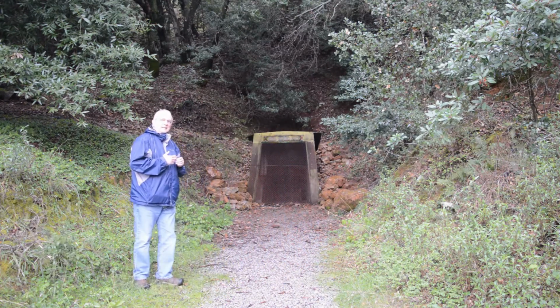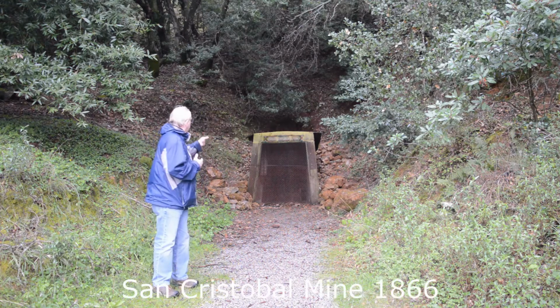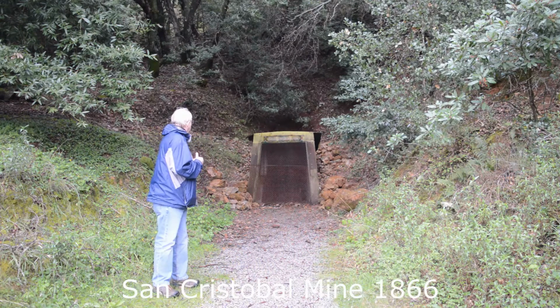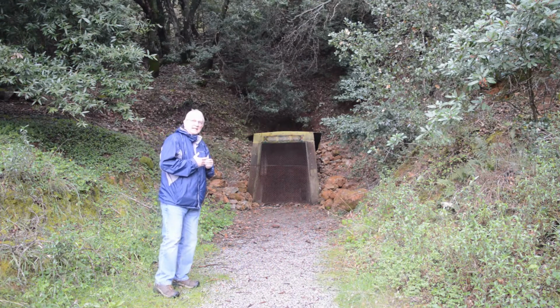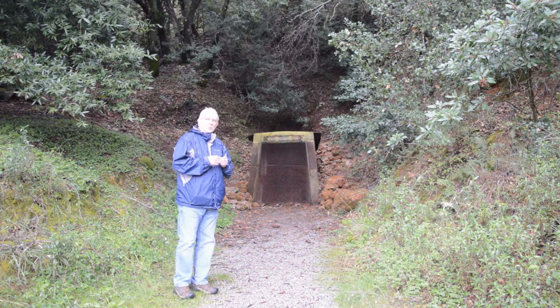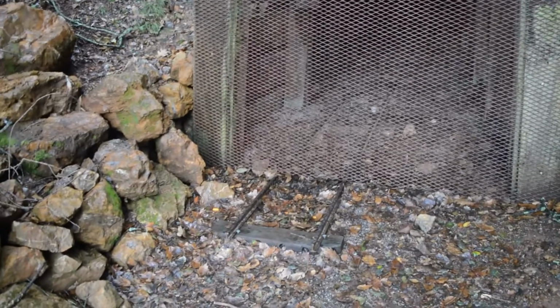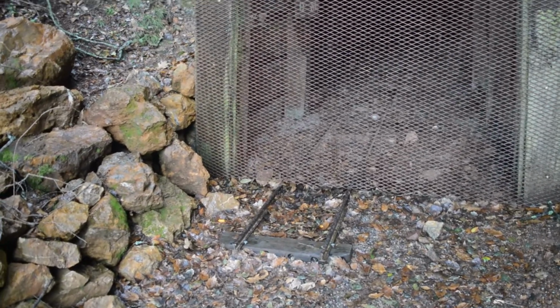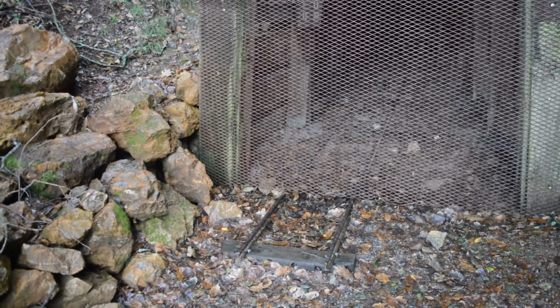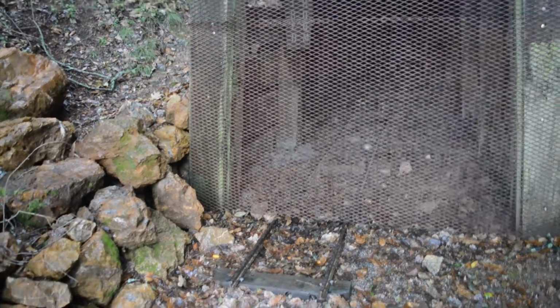Right behind me is the entrance to the San Cristobal mine, and it says that it was dug in 1866. So let's go see if we can get a look at what it's like just inside the entrance. So you can see here the tracks of the mine carts that carried the ore out of the mine, and they lead behind this fence that keeps us from going into the shaft.